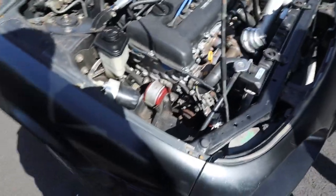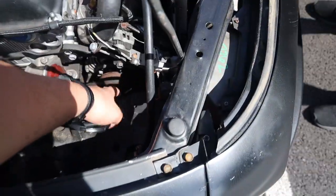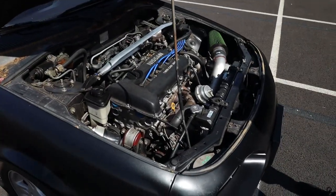I'm thinking about doing that on the J-Z, but getting it on that frame rail, so I just have to pull it up. Yeah, dude, J-Z oil filter, dumb. Oh my god, dude. Stupid. I hate them.